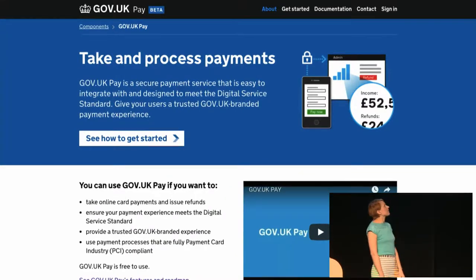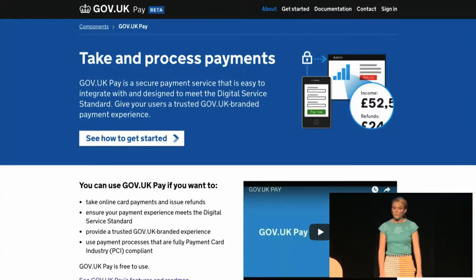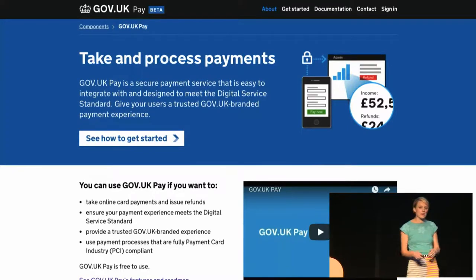So, alongside GovUK, we do lots of other things. There's 800 of us. We've got to keep busy. We do things like GovUK Pay. This is a payments platform that government services can plug into the services that they're building, if they need people to pay them for something. So if a user needs to pay them when they're applying for a visa, something like that.